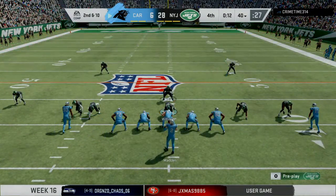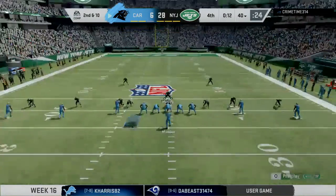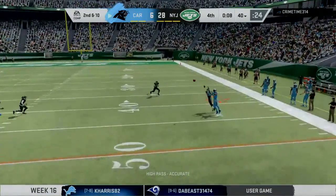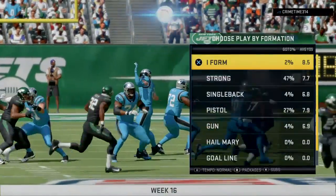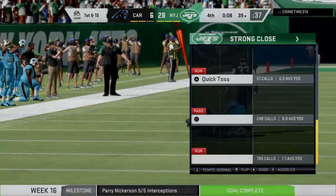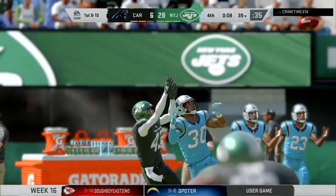So 2nd down and 10. Once again, they'll go from the 40. Throwing again, Madden. And his pass is intercepted for the 4th time today. Picked off at the 39. And his guys are going to take over at the 39-yard line.